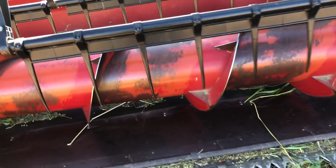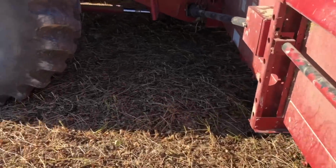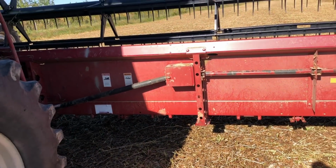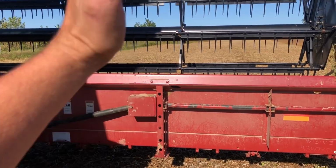And not only is the auger shot, but I just called 3 dealerships and nobody has them in stock. So the last price on those augers, even if I do find one in stock, was $6 grand. And for $6 grand, I'd just as soon buy another head. So that's a pretty crappy way to end a day, but it is what it is. I don't like it, but there's really nothing I can do about it.